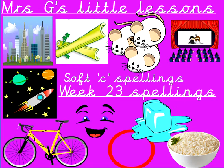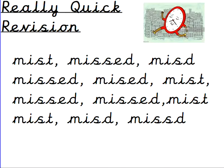This is week 23. Okay, before we start learning this week's rule, it's always good to make sure we kept last week's rule or previous rules in our minds. Last week we were doubling the last letter before we added ed when we heard a short vowel sound. One of the words we learned to spell was missed.